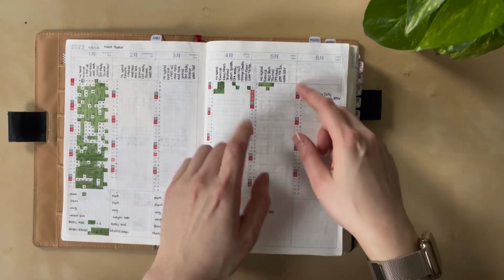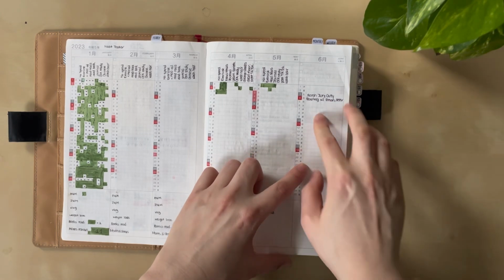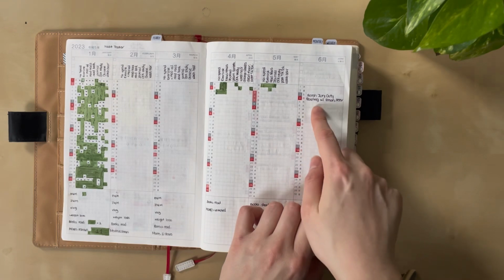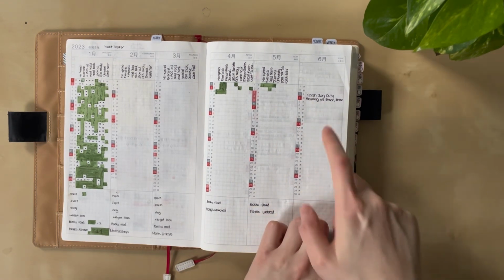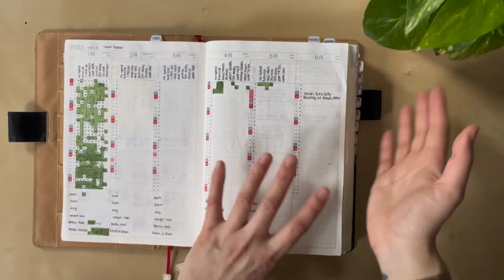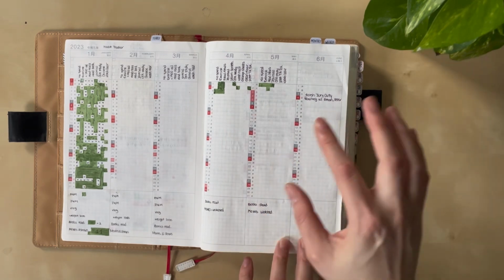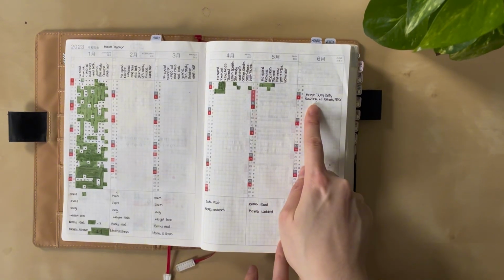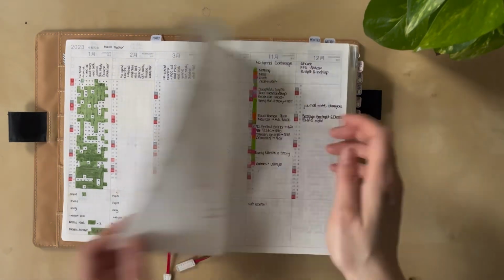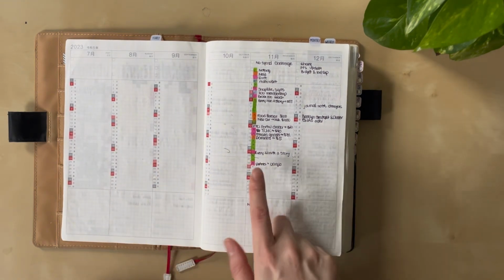And so then in June, I tried to do the indexing method where you write down a major thing that happened on that day so that you don't have to flip through all of your daily pages to actually see the memories. You can just quickly get a glance of stuff from here. And it lasted all of 2 days. I just didn't really like that method, and so I ignored this section up until November.